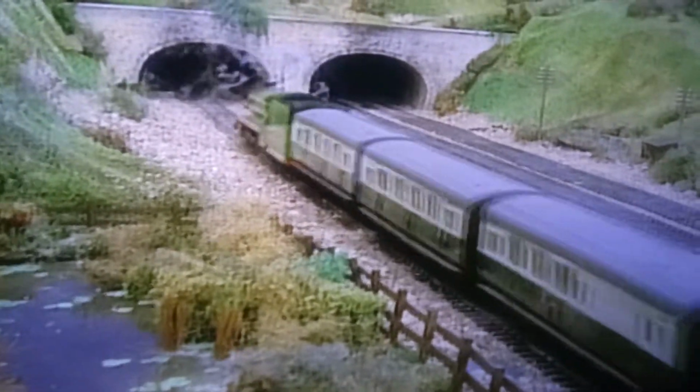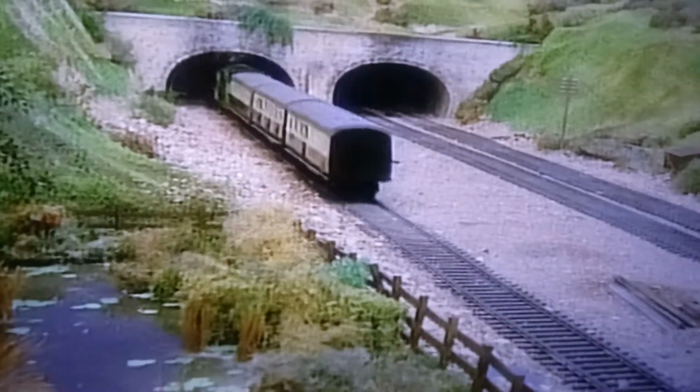It went into a tunnel and squeaked through its funnel and wouldn't come out again.